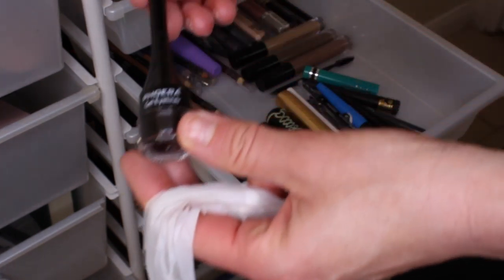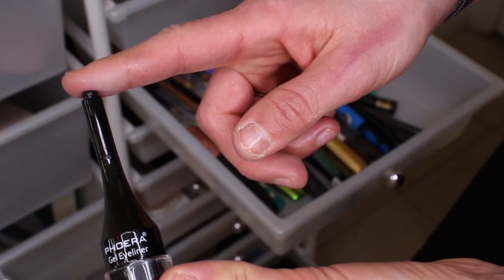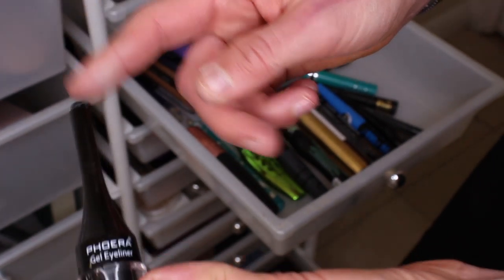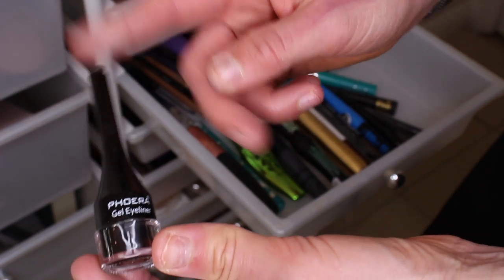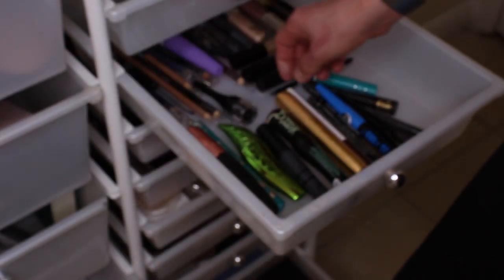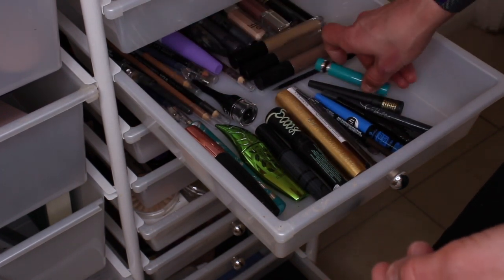This is Foera gel eyeliner. I might keep this for reference. I wasn't a fan. It was too liquidy and too runny. So it's gonna kind of leave imprints and run everywhere. But I'm probably gonna keep it if I need it for reference. I'm so bad, I don't wanna get rid of anything now.